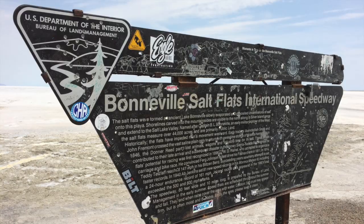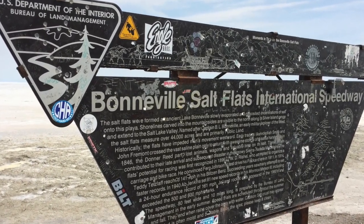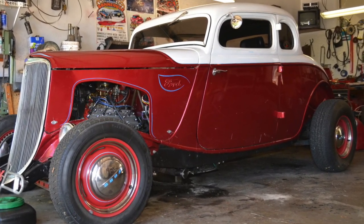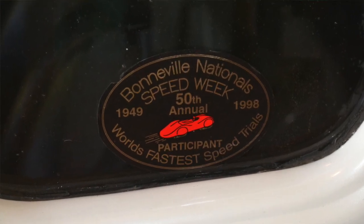The first year I was out there, I took my grandson out. I had that car that's in the garage, a '33 5-window coupe, and we stayed in the back of a Ranger pickup. And then I came back and I found that body, and one thing just led to another, and 2 years later I had a car built for it.